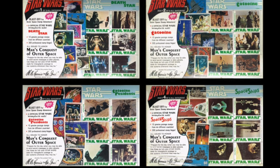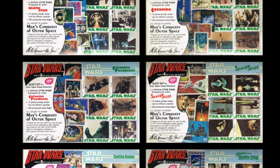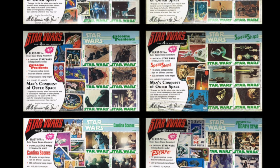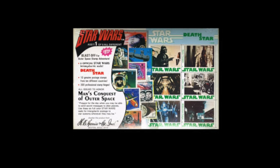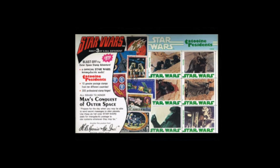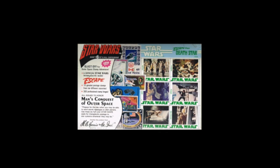Now the company will also sell 6 different seals packed by themselves. These will come with Star Wars seals only in those packs. It also would come with 10 Space Theme stamps and 30 stamp hinges. The font on these has Star Wars written in red, which was odd for its time, as normally you saw the Star Wars logo in white. It also uses a different font. Each set came with a different theme. There was Death Star, Tatooine, Tatooine Residence, spaceships, cantina scene, and Escape from Death Star.